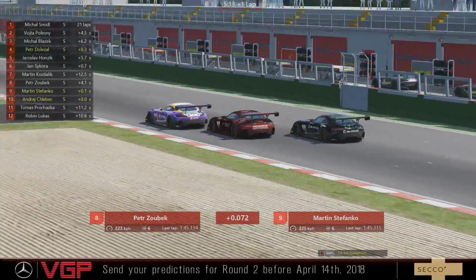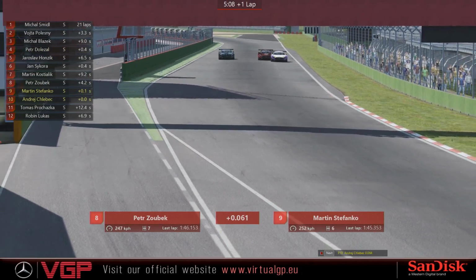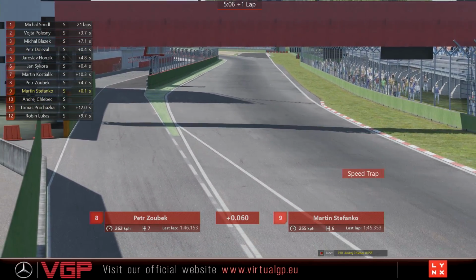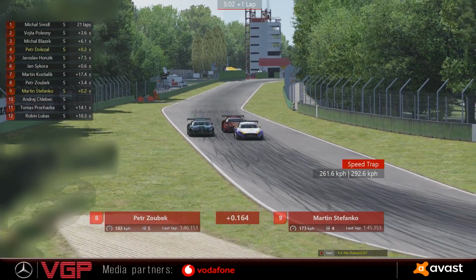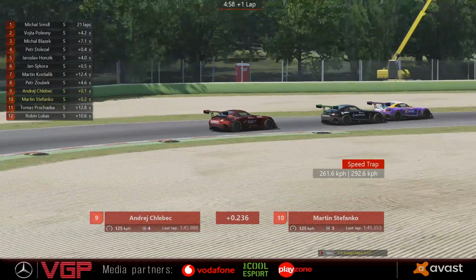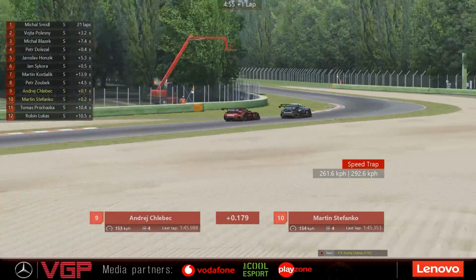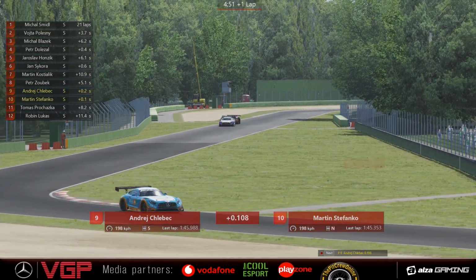Look, Peter Dolosov is struggling to defend from the pair of them. He's got the Republic of Gamers. He's gone straight for defending from Štefanko. And now the Alza Gaming Mercedes of Andrei Šlebek is trying to do something about it. And again, demoting that Republic of Gamers Mercedes back to the tail of this particular train. What a great move. He's not done, though. He's trying to get alongside the Avast Gaming Mercedes of Peter Zubek.